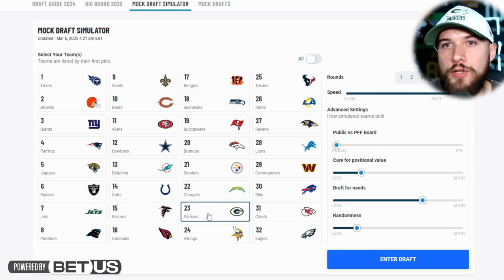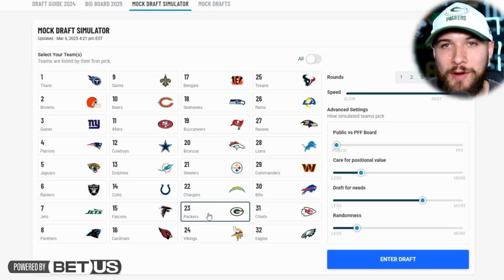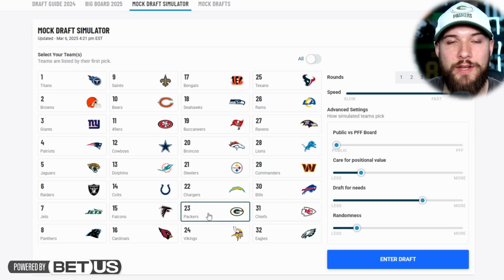Now, they still could go cornerback in the first round. Now, I won't rule out offensive line in the first round. If they do it, it's going to be a tackle. Do I see that happening in the first round? No, but I've been surprised a ton by the Green Bay Packers. I could totally see them going cornerback in the first round, but positions in need that they have yet to address in free agency, just 3-4 days in.